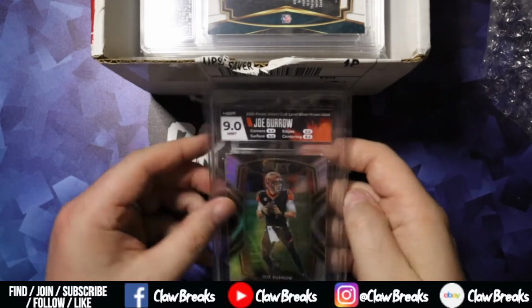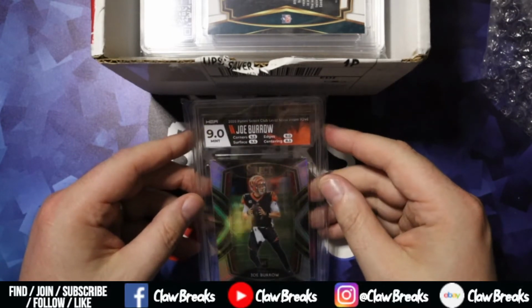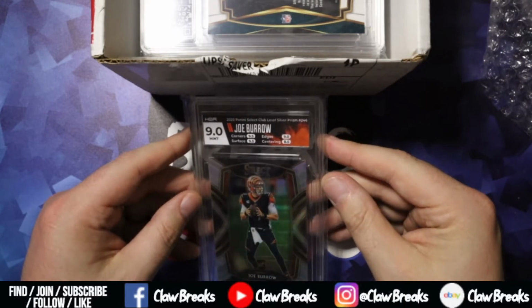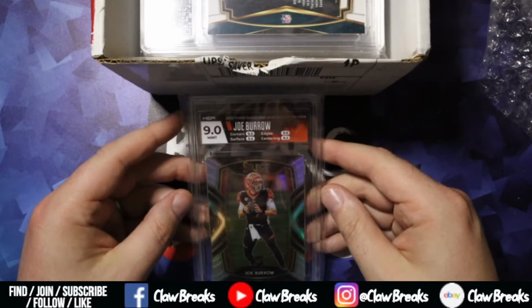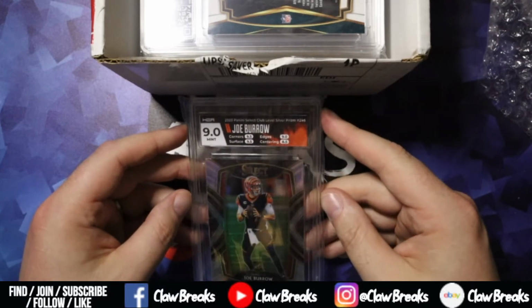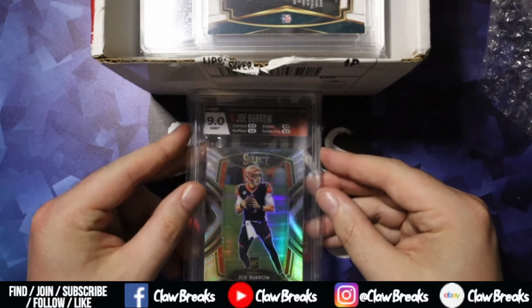So let's see what we got. Yeah, so we got a 9 in centering. Yeah, there we go, 8.5. Surface actually got 9.5. That's pretty surprising. I would have thought they would have taken something off that for the back, but yeah, so centering clearly took that down. Although it wouldn't make much of a difference if it had gone to 9, because it would still be a 9. But yeah, I'm happy with that. I'll take that. Silver Prism 9 Burrow.